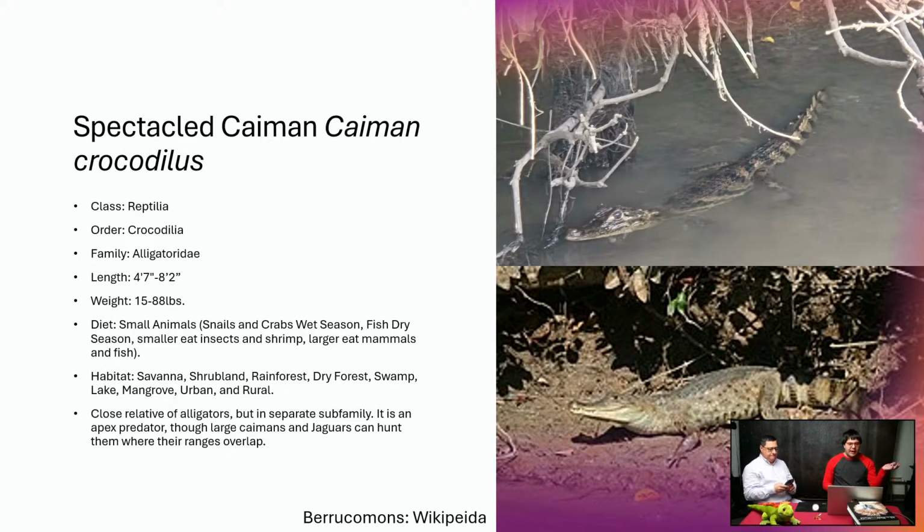Kind of like, think of the Nile crocodiles that live in the savannah, but they live in the river that cuts through the savannah. So something like that. And they are an apex predator in South America. Now, they can be hunted by larger caimans, including other species like the black caiman, if they overlap. Or even jaguars are very famous for the fact that they will actually bite the skulls of caimans to instantly kill them. Because they just pierce the brain and crack the skull.